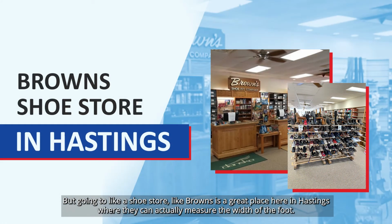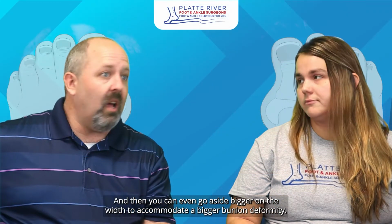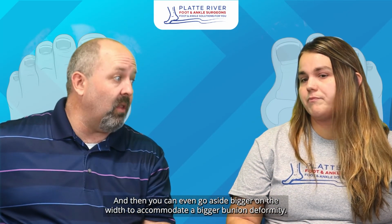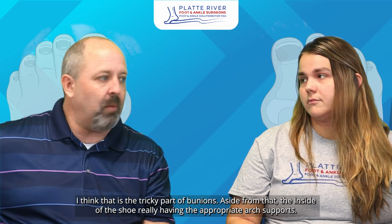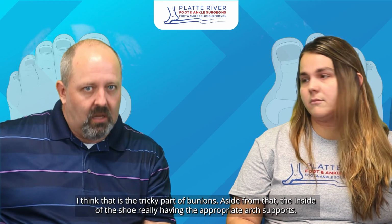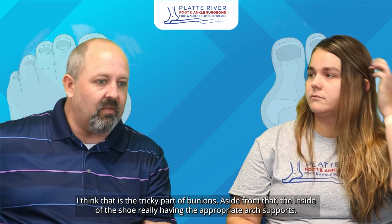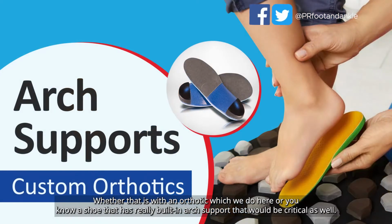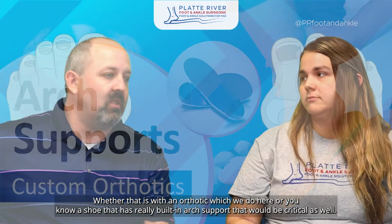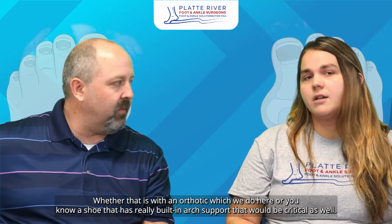But going to a shoe store like Brown's is a great place here in Hastings where they could actually measure the width of the foot. And then you could even go a size bigger on the width to accommodate for the bunion deformity. But I think that's the tricky part of bunions. And then as a side to that, inside of the shoe, really having the appropriate arch support, whether that's with an orthotic, which we do here, or a shoe that has really good built-in arch support, would be critical as well.